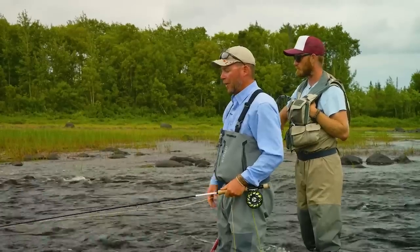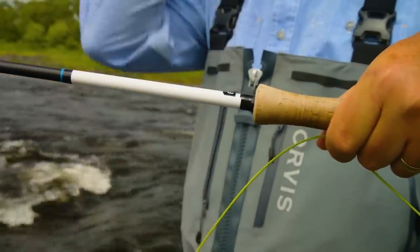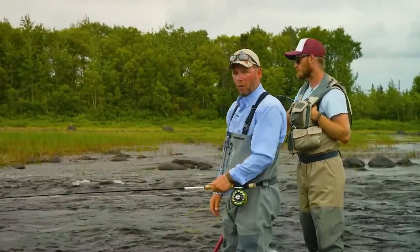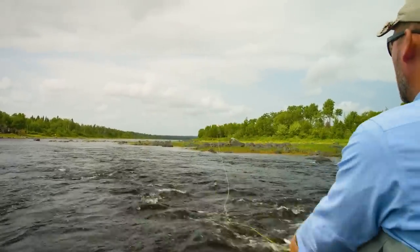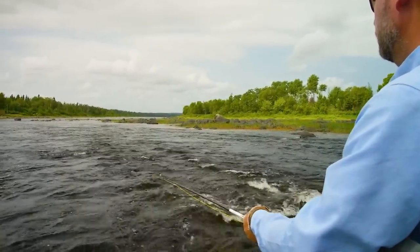Number two is when you're stripping line out, never strip more than just a couple of inches at a time. I've been passing my fly over fish. I know it for a fact. Just take a couple inches at a time, cover water well. Number three is when you're making those casts, make sure you're making the appropriate angle cast to keep that line as tight as possible so that you can have a direct connection when that fish eats.